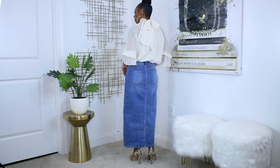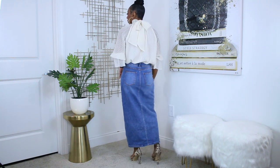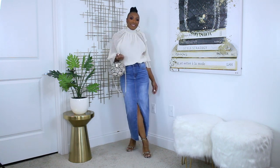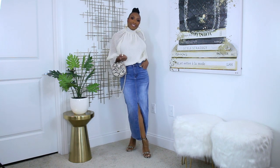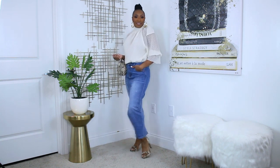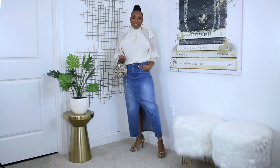But remember, the point of this video is to just show you that there's versatility even within your own wardrobe with the pieces you already own. So this bag is from Zara. And it's this really cute little circle bag here. And it has the same kind of snakeskin print to it, the same kind of cream tones.